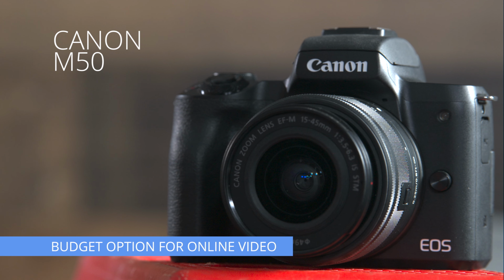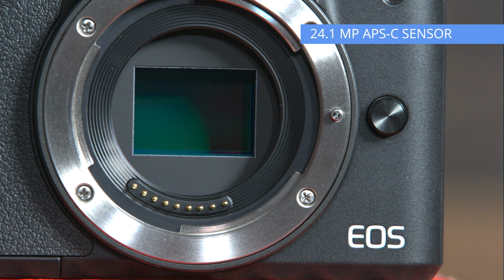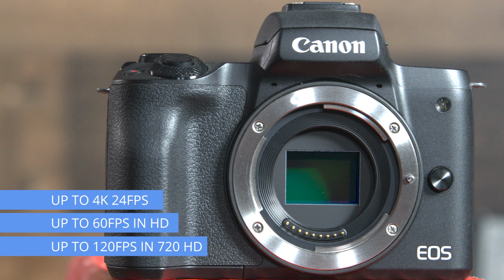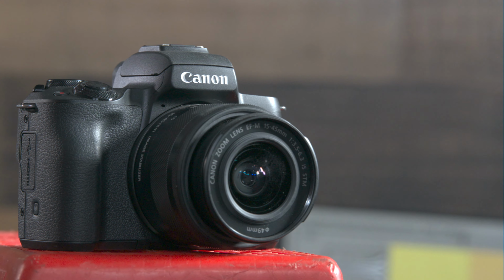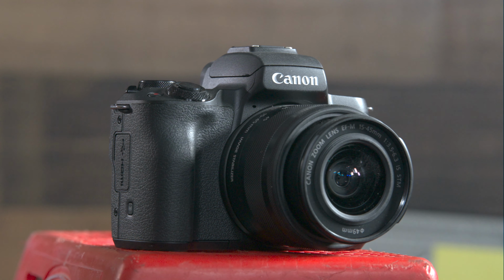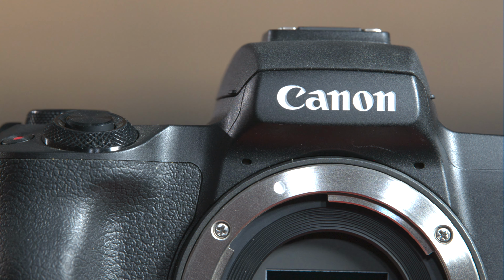The best budget option for online video: the Canon M50. The Canon EOS M50 sports a 24.1 megapixel APS-C sensor and can capture 4K video at 24 frames per second, 1080p video at 60 frames per second, and 720p at 120 frames per second. While one of the biggest features for the M50 is its 4K capabilities, 4K recording comes with a 1.6 times crop. That's an additional crop to the existing 1.6 times crop of the APS-C sensor.